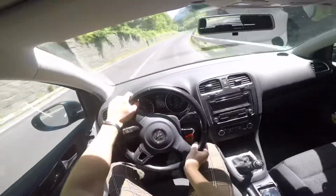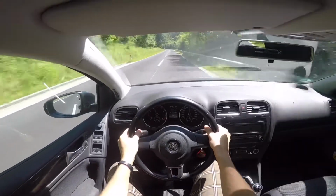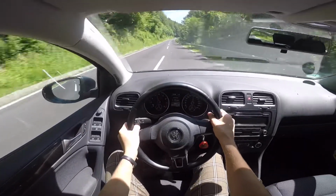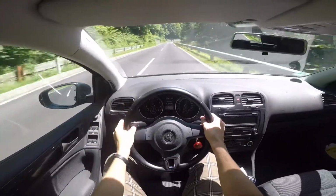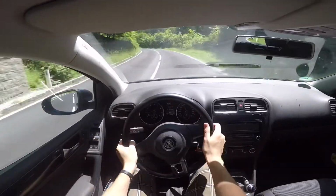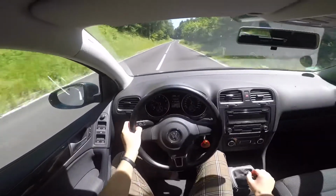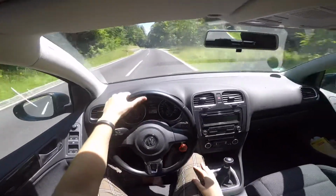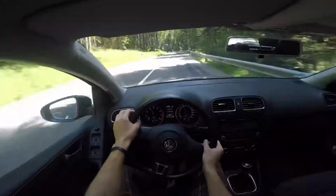Another one. I swear this thing drives like a go-kart. Just a bigger go-kart, that's all it is. Right here, got a double turn. Bikers, so be careful. There's another one. Put it in third so we have more power. Up the hill.